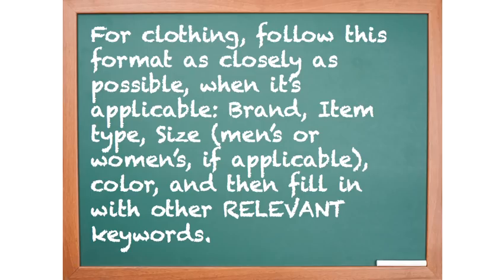For clothing, we have a format we follow closely, with brand, item, size, type, men's or women's, and color, and then other relevant keywords. Now, the relevant keywords is the part where people rely on us for our expertise because they might not know style details. They might not know the difference in a sheath dress and an A-line dress or a t-shirt dress. They may not know what all the details on clothing is called, and we do. We know how to describe it.